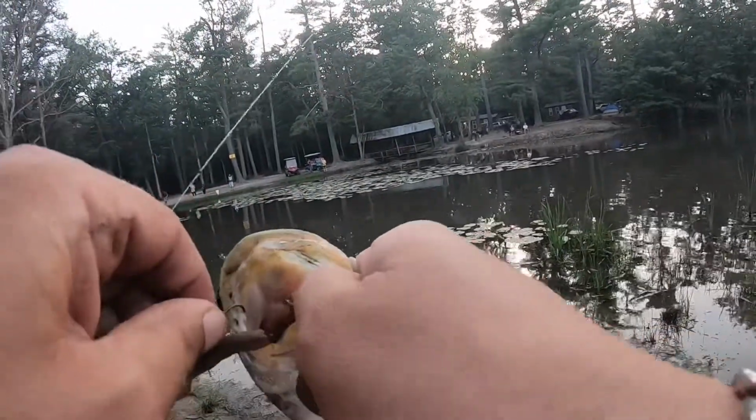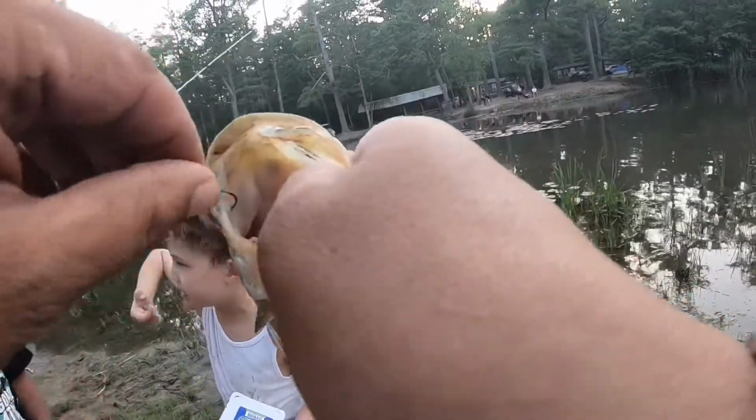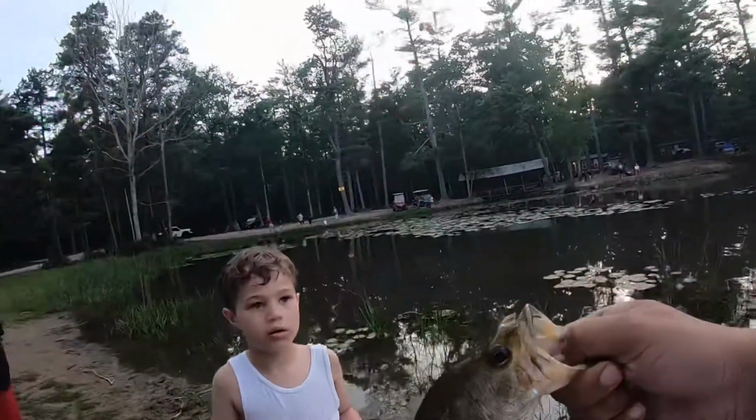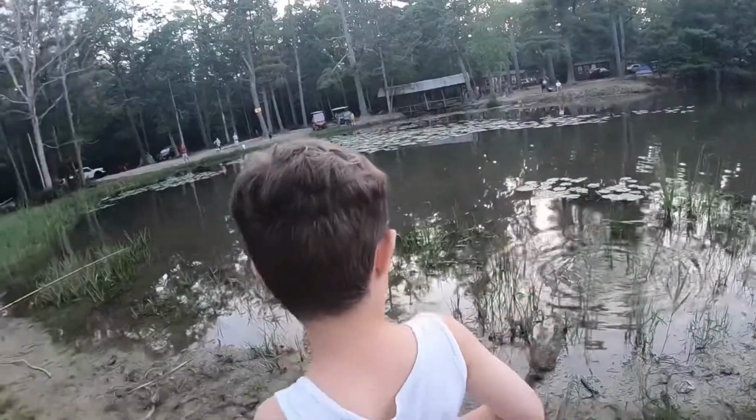There you go. Look at this. Show him how to hold a bass. Come over here. He wants to hold it from the mouth. It has tiny teeth. It's okay, it doesn't hurt you. No, it doesn't do anything. And let him go home. Go ahead. Nice job.